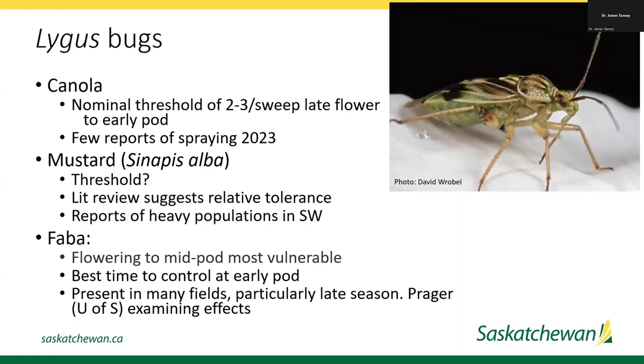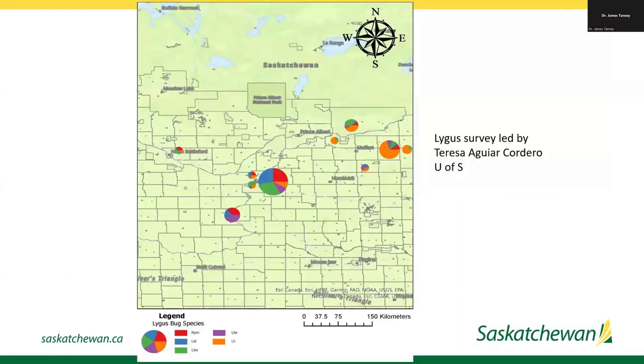They can be very damaging to faba, and very low numbers can be damaging. And it's seeming the numbers are exceedingly low. So this may get into a tolerance, non-tolerance issue for them. It's more a quality issue, feeding on the seed and injecting their salivary enzyme, than for yield.